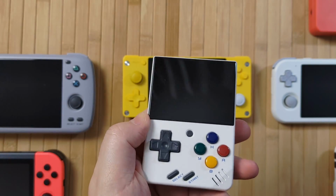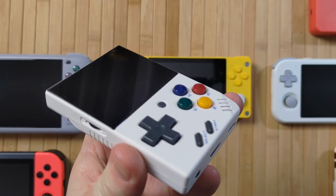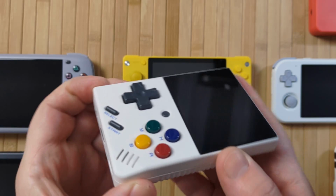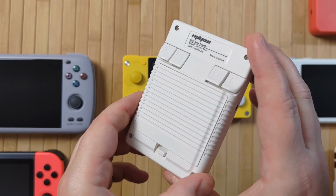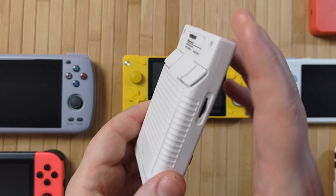Next up, we have the Miyoo Mini. And what can really be said about the Miyoo Mini that I personally haven't already said on this channel? I absolutely adore the Miyoo Mini. It is definitely one of the best retro handheld emulation devices ever released. It has an absolutely tiny form factor, you can play it with one hand, and it can emulate everything up to around PS1 without any issues at all.